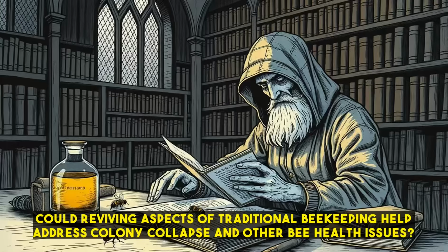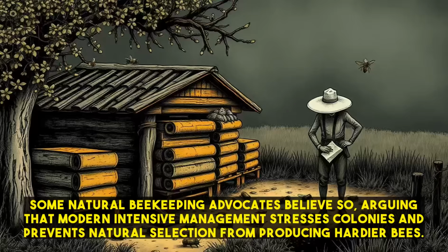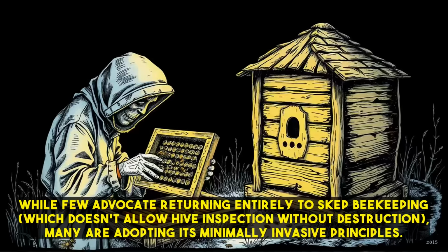Could reviving aspects of traditional beekeeping help address colony collapse and other bee health issues? Some natural beekeeping advocates believe so, arguing that modern intensive management stresses colonies and prevents natural selection from producing hardier bees. While few advocate returning entirely to skep beekeeping, which doesn't allow hive inspection without destruction, many are adopting its minimally invasive principles.